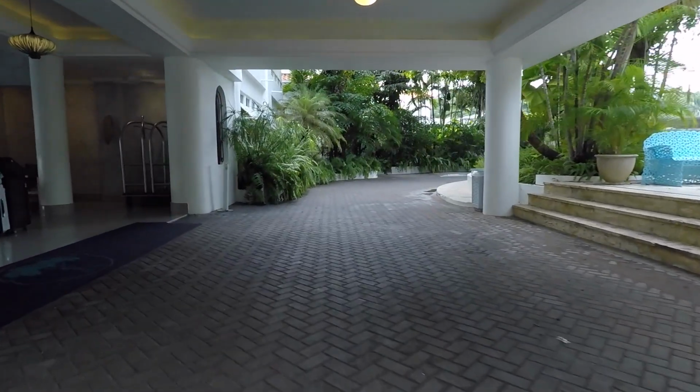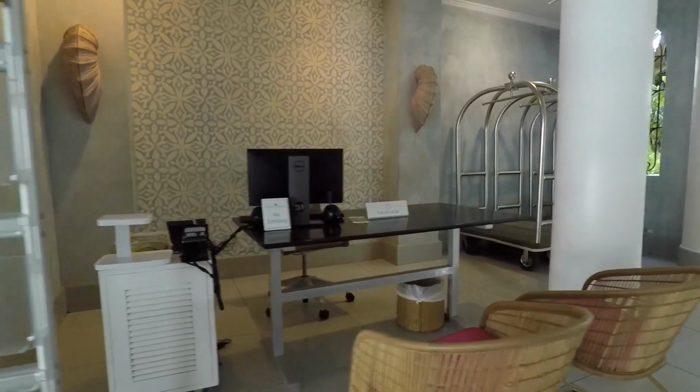So when you arrive, you get let off here at the lobby. There's the tour desk. There is an elevator and some stairs. And over here to the left will be actually the check-in desk.